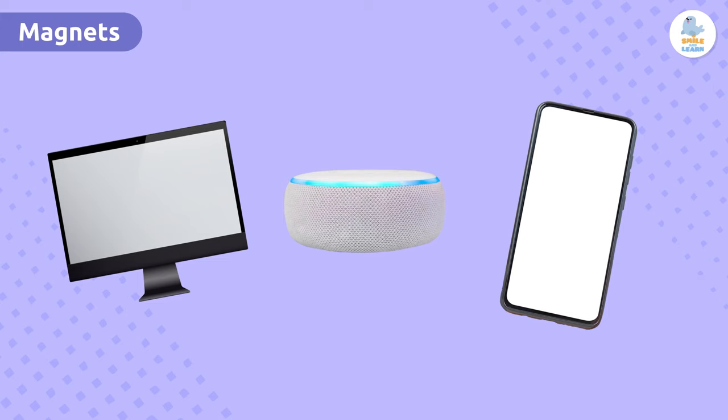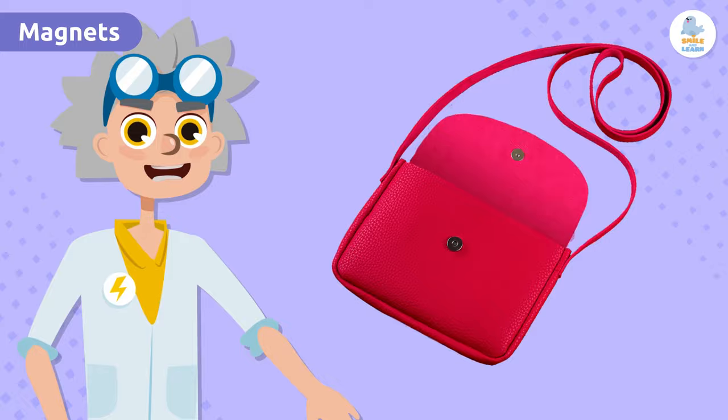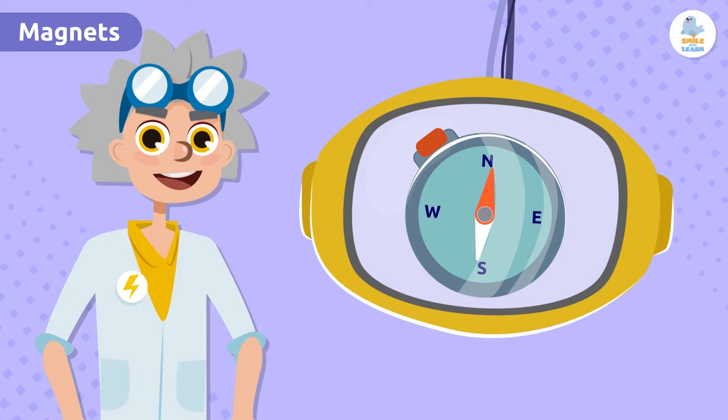They're everywhere. I'm sure you've probably seen magnets on the clasps of bags and purses before, right? Look closely. Did you know that compasses work thanks to magnets? Magnetism is very important in knowing our orientation and location.